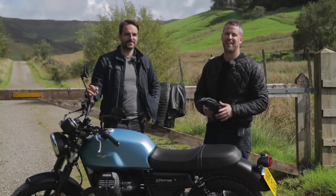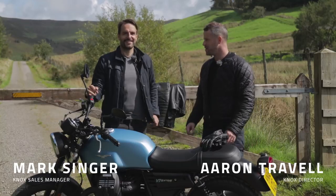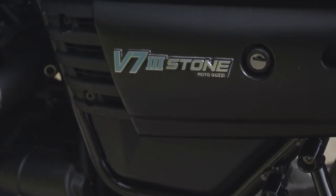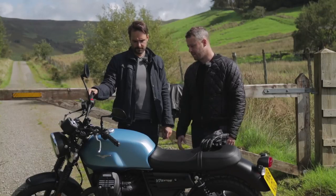Today we've been tooling around the Lake District all day on this, the Moto Guzzi, however you pronounce it. Mark's from Birmingham, so he's probably going to say Guzzi most of the time. I might say Guzzi every now and again, please forgive us. The first thing to say about it is it's a beautiful bike, right, Mark?